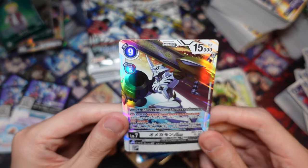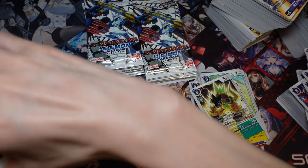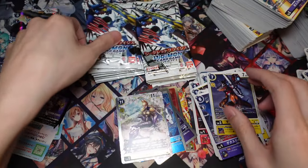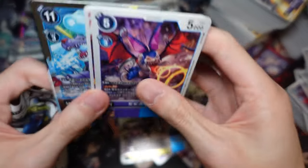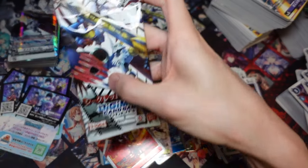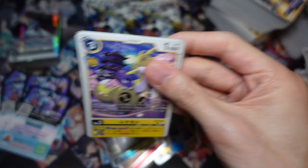Alright, we got Omnimon. Oh, no, we did pull an Omnimon in this case. We pulled it along with the Algomon. So we're just missing the Gallantmon now, I think. Oh, we haven't pulled Ancient Greymon either. Yeah, we haven't pulled any Ancient Greymon. Put this Ancient Greymon back there.